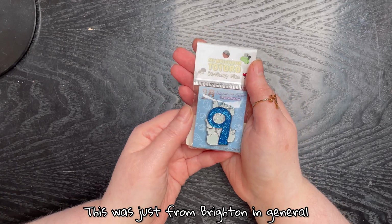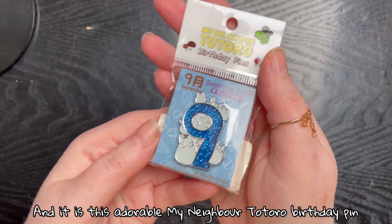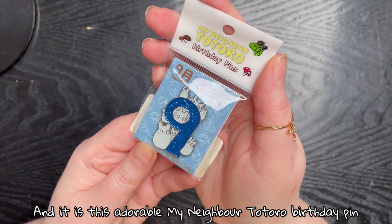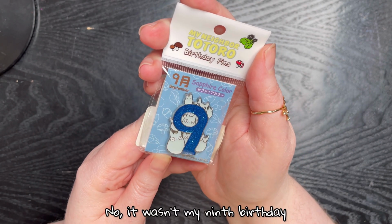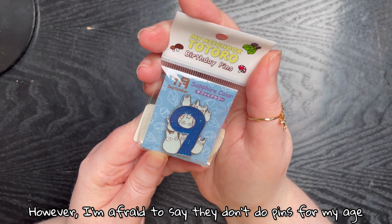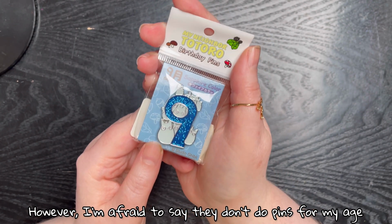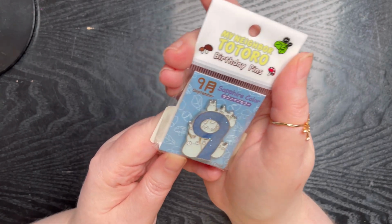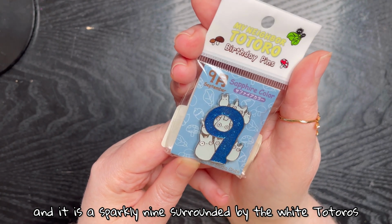This was just from Brighton in general because I went for my birthday, so that was a couple of months ago. And it is this adorable My Neighbour Totoro birthday pin. Yes, it was my 9th birthday. No, it wasn't my 9th birthday. However, I'm afraid to say they don't do pins for my age. Boo! I don't know, maybe that's for the best. And it is a sparkly 9 surrounded by the white Totoros.